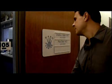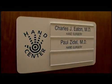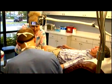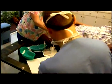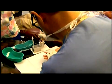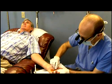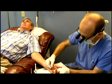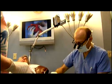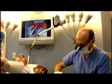Located in Jupiter, Florida, the Hand Center provides state-of-the-art medical and surgical treatment for problems involving the upper extremity. Dr. Charles Eaton heads a talented, caring team of physicians and staff committed to providing the finest, most advanced surgical techniques for the hand, wrist, and elbow. Dr. Eaton has performed the needle aponeurotomy for the treatment of Dupuytren's contracture on well over 3,000 hands since 2003.